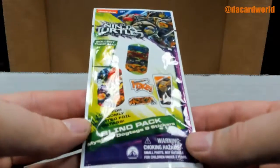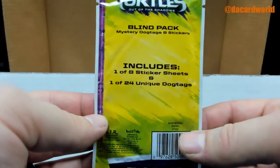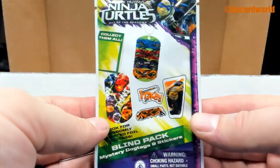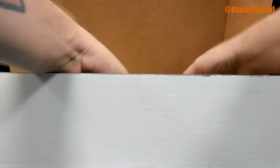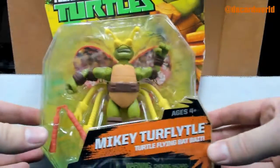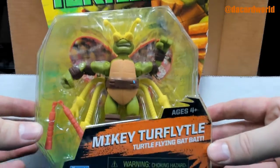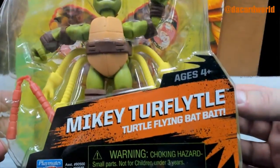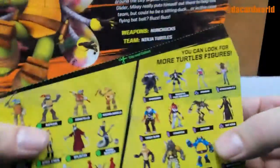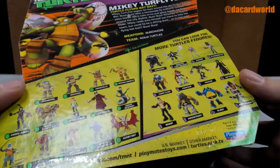Some more cards. Teenage Mutant Ninja Turtle blind pack, sticker, and dog tag. One sticker sheet, one dog tag. Mikey Turflidel. Turtle flying bat bait. Interesting.